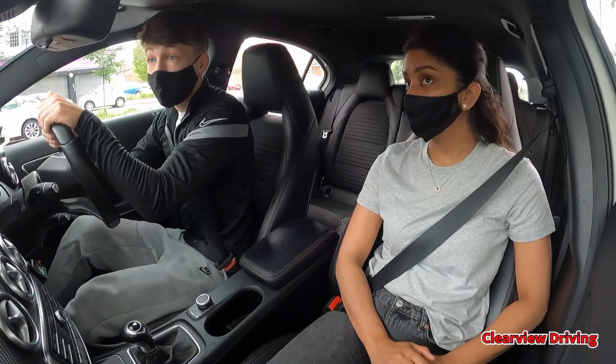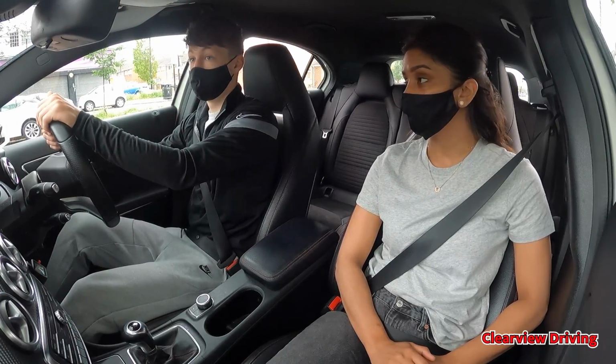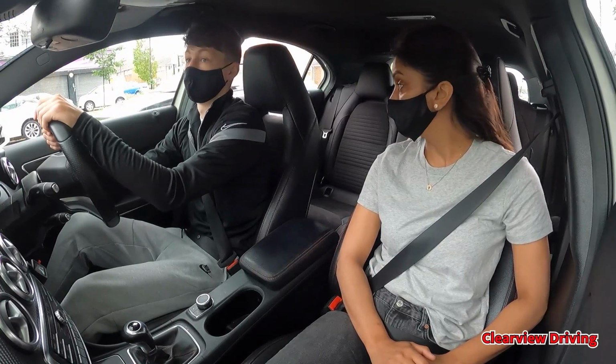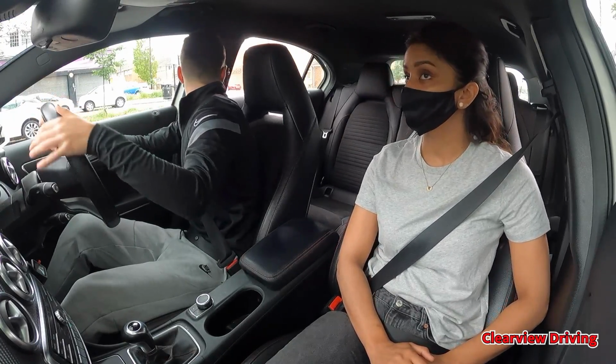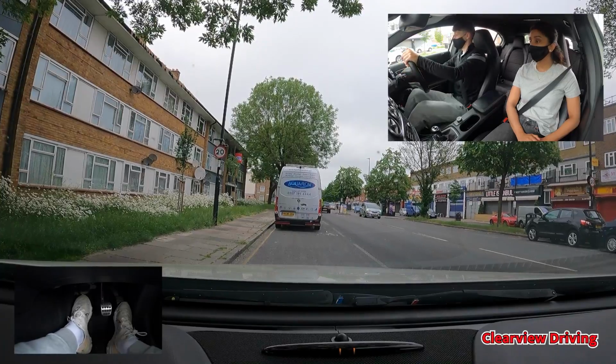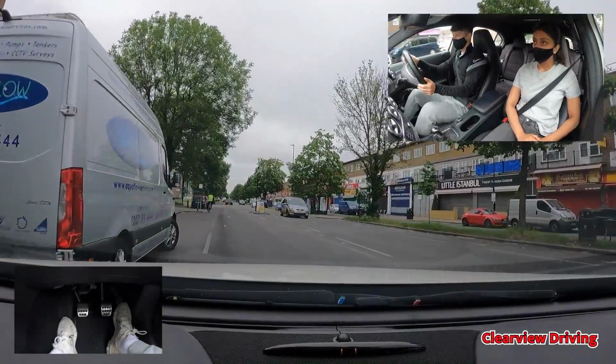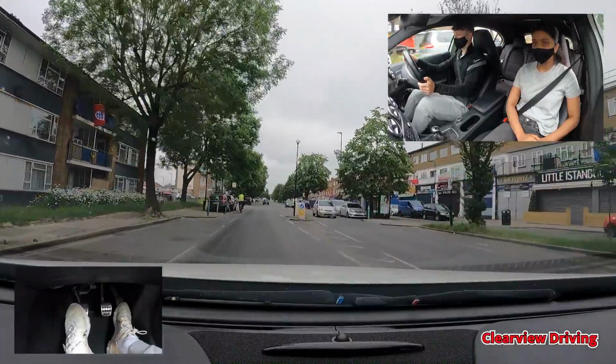So what you want to do is find the right gap in the top mirror, checking the right mirror every so often. And once you've found the right gap, look over your shoulder, then signal and move. That way you couldn't have missed anything out.